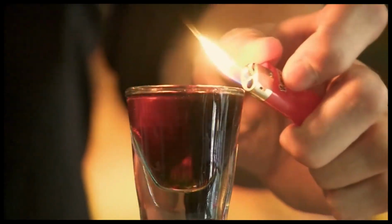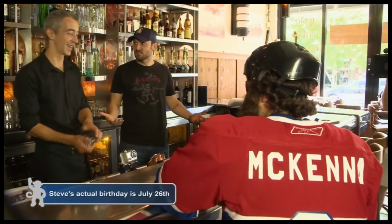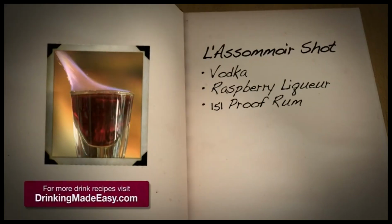To cure our brain freeze, Matthew offers up his famous birthday shot. We do a birthday shot, which is called L'Assommoir shot. Hey, it's Steve's birthday today. Happy birthday! You have a special birthday shot that we could give Steve. Exactly. The Les Samois shot is made with vodka, raspberry liqueur, and good old 151. A fire-breathing shot? Yeah, I don't think I'm gonna let you fire breathe though.